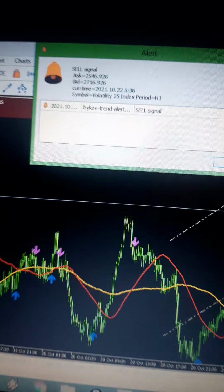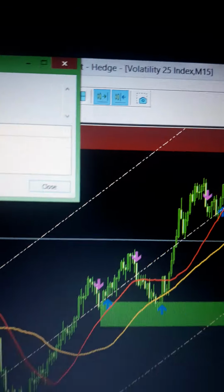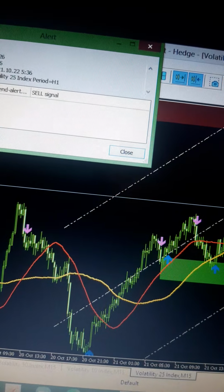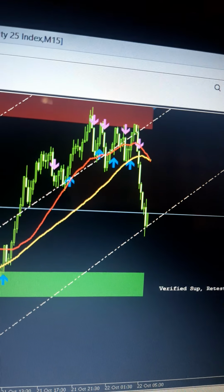Warning guys, as you can see, this is the signal. It said sell. Volatility 25, but it says sell by 1 hour. I use 15 minutes to entry.